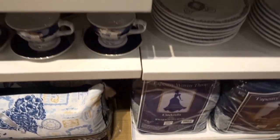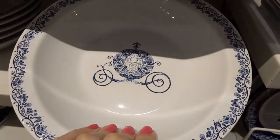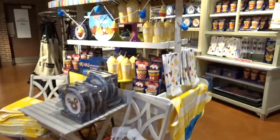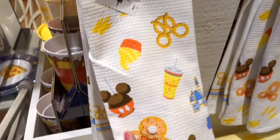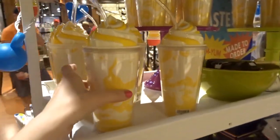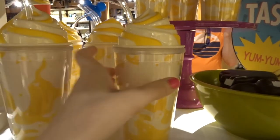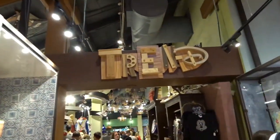Pillows, throw blankets, bowls. Here's some more of that food theme stuff that we've seen. Cute hand towels. Dole Whip cup. Okay, no price on that one. It's $23. Okay, now we're gonna head into Trendy.